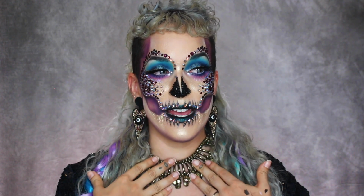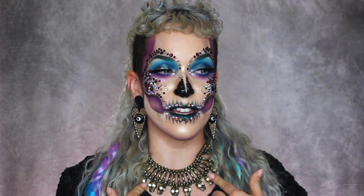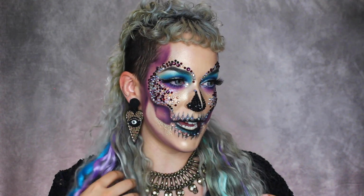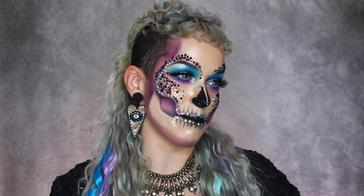I just added a big necklace that has some skulls with rhinestones in their eyes, which I thought was very appropriate, and then some big earrings, a shiny sequin coat, and then some blue and purple extensions that match the makeup, and that's it. This took me quite a while to do, but I'm really happy with the result. I'm glad that I did it.